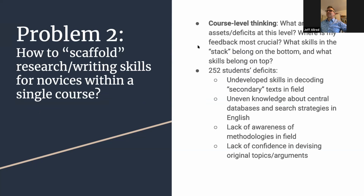So thinking about the deficits that I was likely to meet, now that I've taught the course several times, I think students have few skills at this level in decoding secondary literature. You give them a 20, 25-page article and they can read the words, but they're not really familiar with the discourse very well. Literary criticism especially is rather forbidding for novice readers.